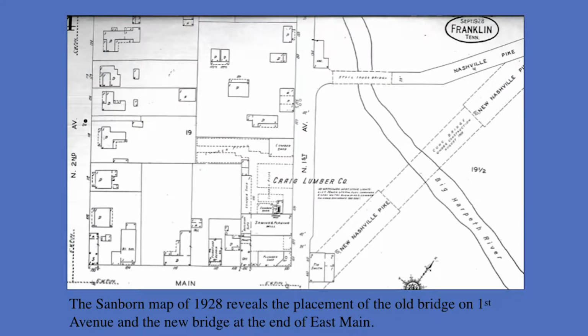The Sanborn Maps are the insurance maps that we have, and believe me, they are the most valuable source of identifying the changes that have happened over time. Now this is in September of 1928, and you notice they're still using the Nashville Pike Bridge on First Avenue, but they're in the process of building the new bridge, which we call today the Memorial Bridge. I think it's a little off, I don't think that angle is that sharp coming into East Main.